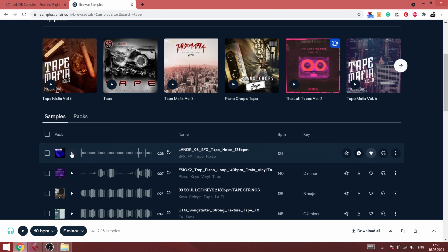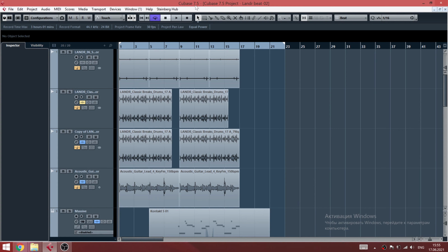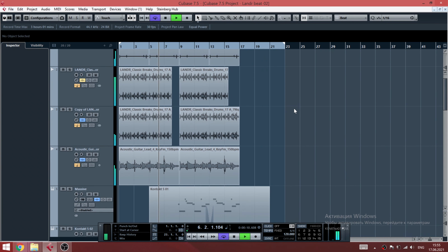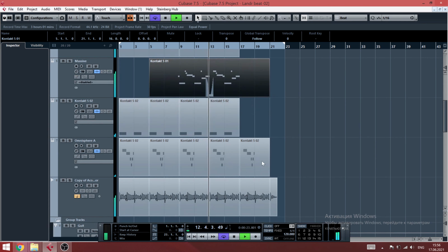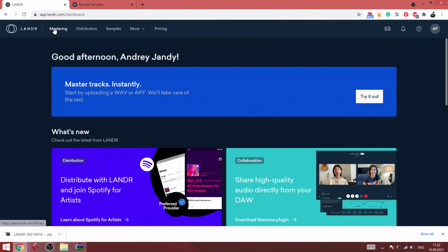And finally, some textures. I love a tape sound. Here we go. After about an hour, I came up with this. I really like it so far.